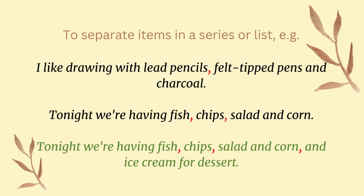There are those who like to put a comma before the and. Now, this Oxford or serial comma, I think, really only needs to be used to make the meaning clear, as in my last example. Tonight we're having fish, chips, salad and corn, and ice cream for dessert.